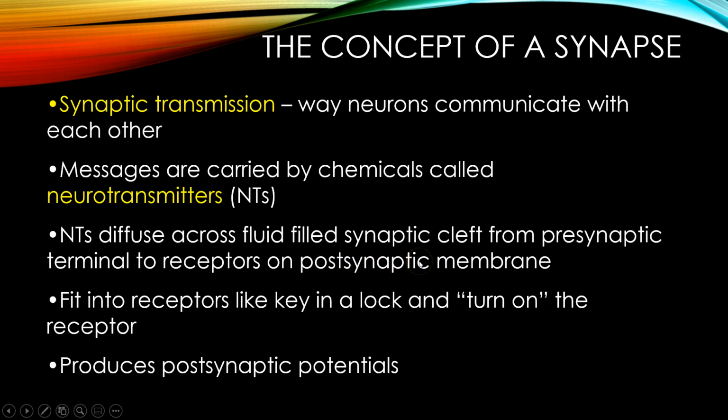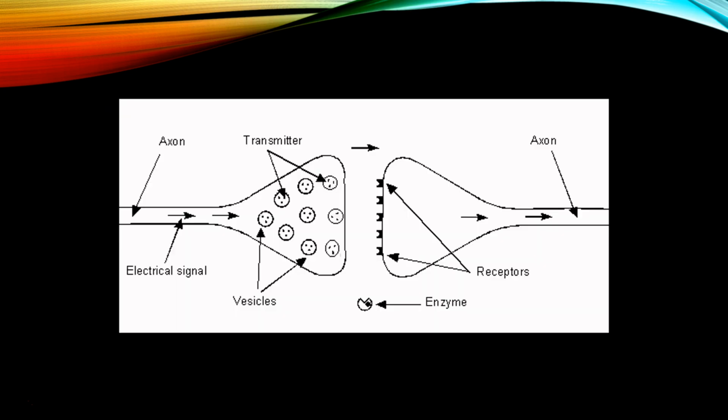And we're going to go over a picture that I think will make this all more clear. And these neurotransmitters fit into receptors like a key in a lock, and then turn on the receptor, producing what we call postsynaptic potentials. So that's the idea of the synapse in a nutshell. But let's take a look.